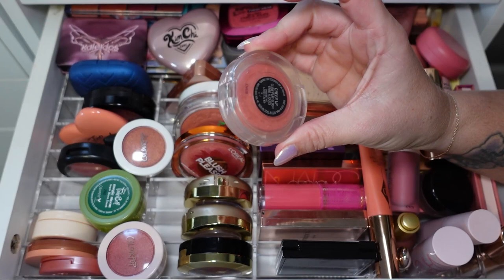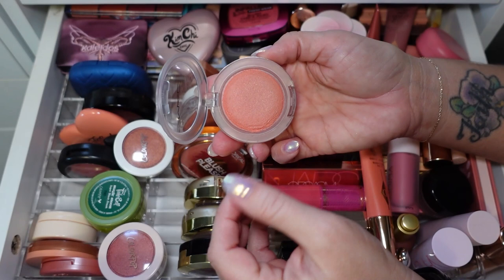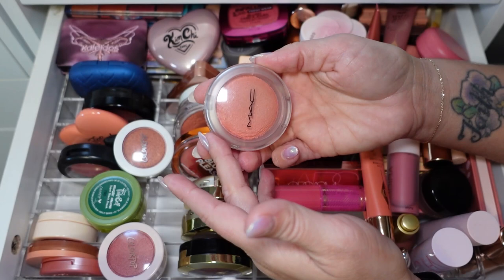I used this the other day. I haven't used it in a while and I still love it. If you do foundation and then your blush, or foundation powder and then your blush, this is so stunning and it doesn't remove your makeup.